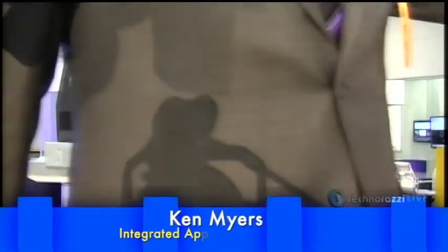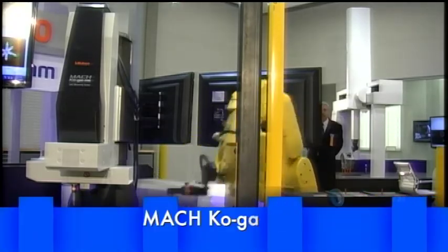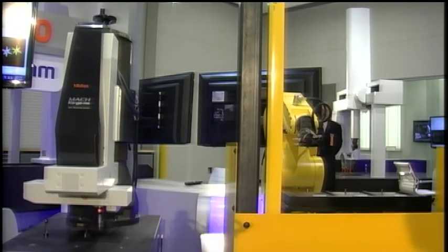How does it work? What are we actually seeing here? Well, what we have here is a FANUC pick and place robot where the customer would load a part into the cell. They would come over here and press the button, which would start the cycle, and then the robot will pick up the part and place it into the CMM for measurement. Once the robot is clear, the CMM will then begin to measure and take all the necessary measurements that the customer has programmed into the machine.